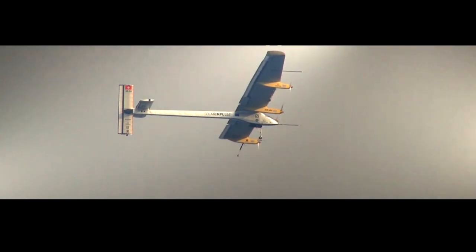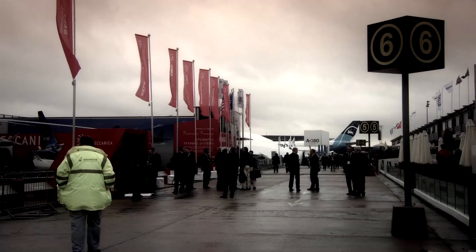Solar Impulse's team planned to perform demonstrations here, but bleak, rainy weather prevented it. This footage shows the Solar Impulse in flight.